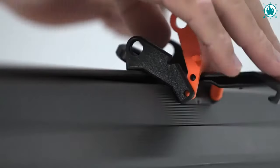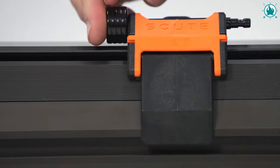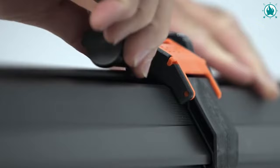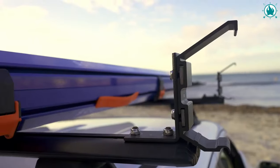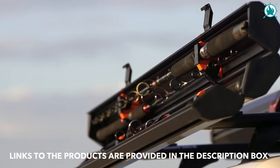Security is paramount, so the manufacturer added a custom-built Scute pin lock. It's not just a rod case, it's a peace of mind for your angling expeditions. The price of this is $646.